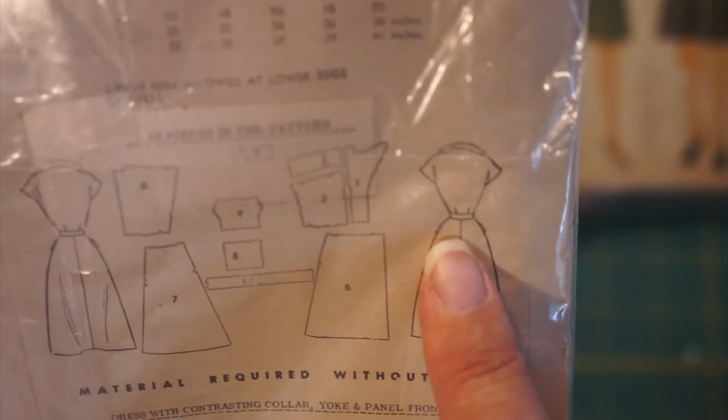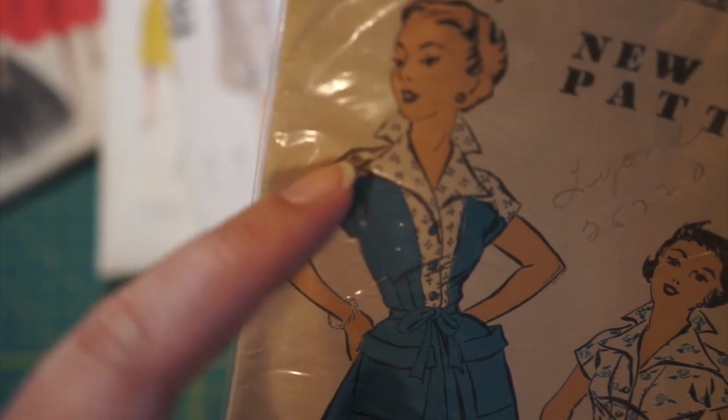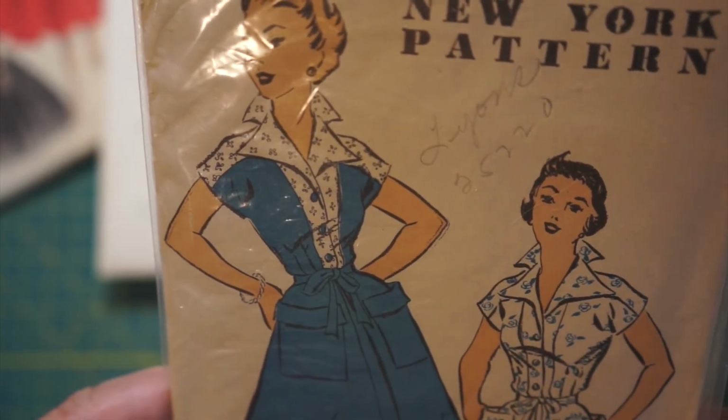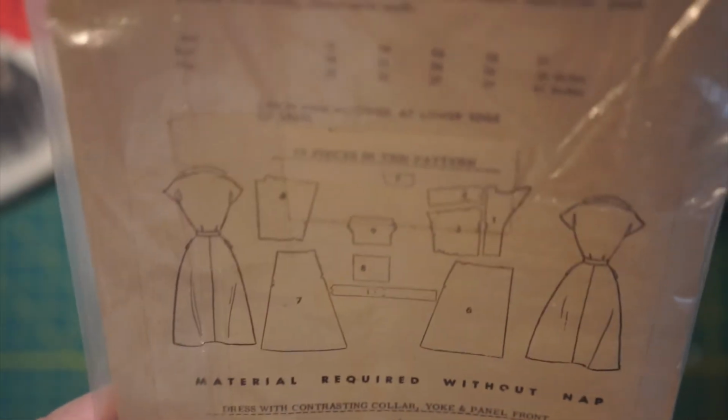So it looks like that part that you see here is just part of the back. So the shoulder seam is brought forward, which is sort of neat, especially if you're going to color block it that way, or if you could outline it with some top stitching.